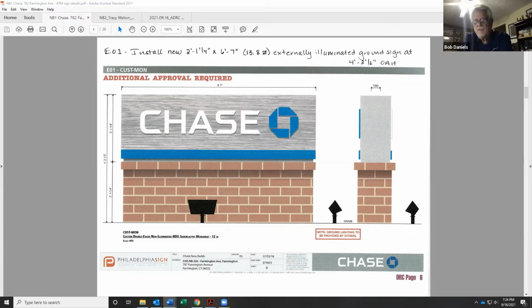I don't know if you can do that. Yeah, I don't think Chase would have a problem with that, do you? No, I don't think so either. Okay. Yeah, we could certainly wrap that around there and make it a continuous blue all the way around on all four sides. And then cut that gray back a little bit.